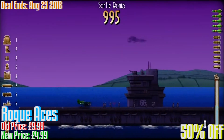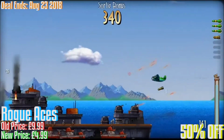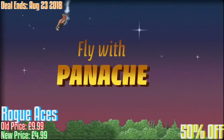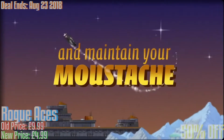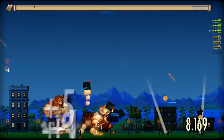As much as you can, firing at things in a plane. Aerial steel! Base captured. Wow!